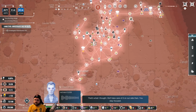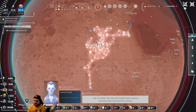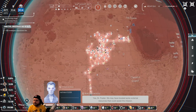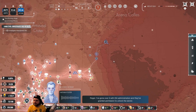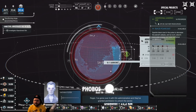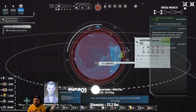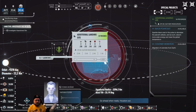You just stay focused. By the way, Commander Valentine mentioned that you had reason to explore SA9. Is that correct? Yes, Dr. Foster. We may have located some external resources that could assist the mission. Roger. I've gone over it with ISA administration, and they've granted permission to unlock the sector. First, you'll need to research the launch control satellite technology. Then you can enter your orbital view and launch a control satellite into SA9. Go ahead when ready. Houston out.